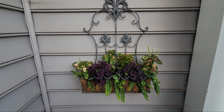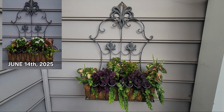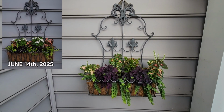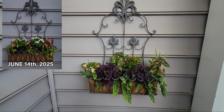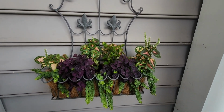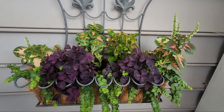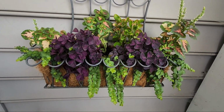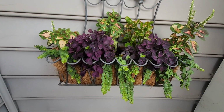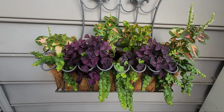And that brings us to our 9th container. This is the wrought iron wall hanging basket here by the front entrance up on the front porch. And in this one, I have just your common everyday variety of coleus. Again, I have the Charmed Wine Oxalis and I have the Creeping Jenny. This is a very small basket. This is probably 2 feet long by maybe a foot wide, if that.